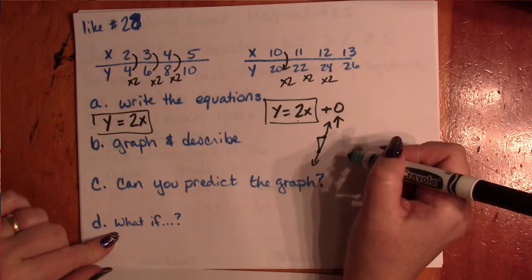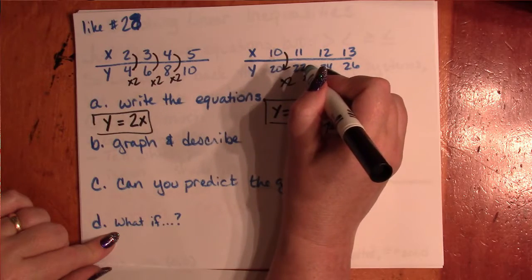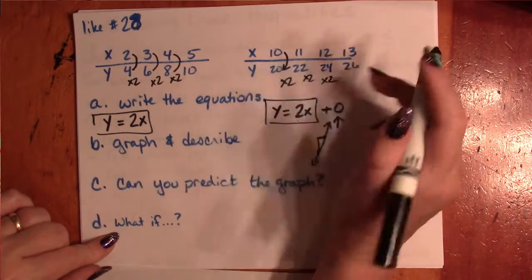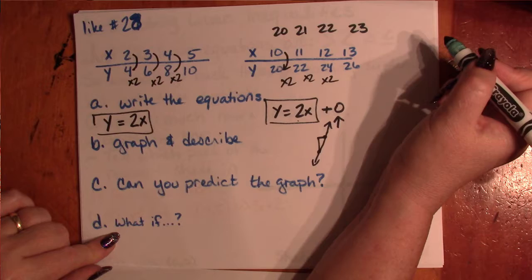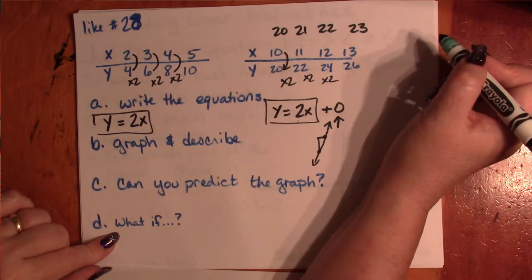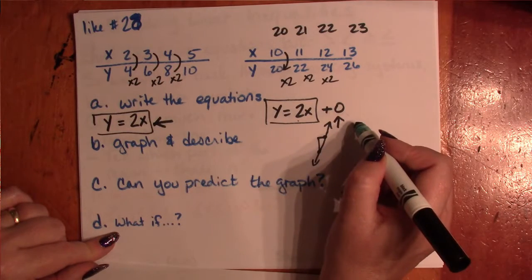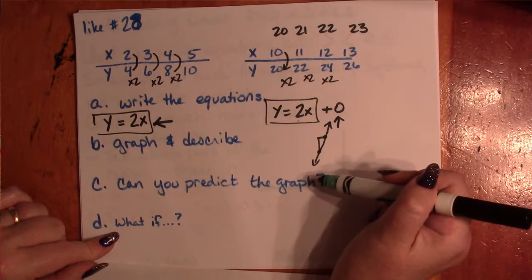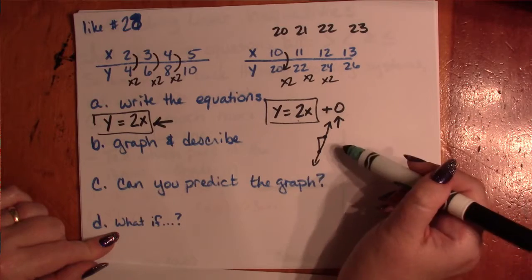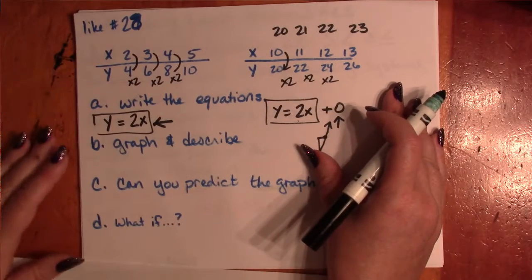And then you get to D. What if each y value in the second table increases by 1? So instead of going 20, 22, 24, what if y was 20, 21, 22, 23? Would that change things? How does this affect the graph of the 2 equations? Well, it doesn't change this one at all. How does it change this one, though? How can you tell the graphs would be affected without actually graphing it? So without graphing it, can you tell me what's going to happen to it? Okay? And you might have to graph it in order to see it for yourself, and then hopefully you can make those connections, okay?